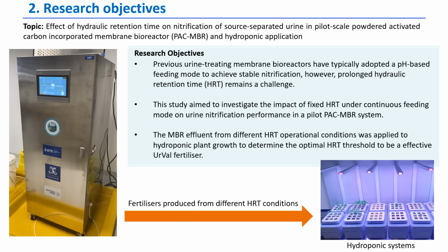So in this pilot-scale compact MBR system, I focused on investigating the effects of different hydraulic retention time conditions on the nitrification and the following produced fertilizer effectiveness for the application in hydroponics. Since the previous urine treating MBRs were typically operated at a pH-based feeding mode to achieve stable nitrification, the HRT was a dependent factor of nitrification rate. However, prolonged HRT was a main challenge and a barrier for the potential commercialization of the system.